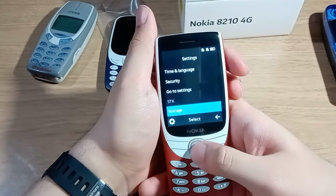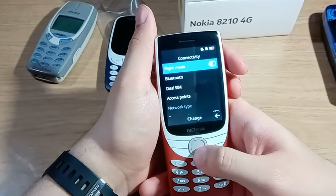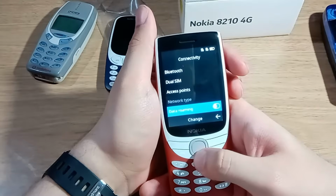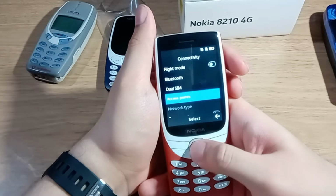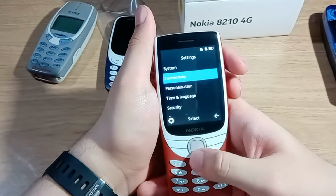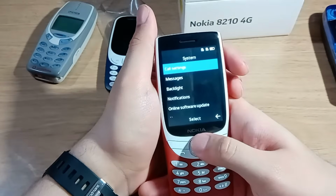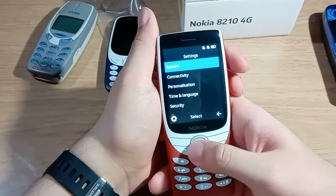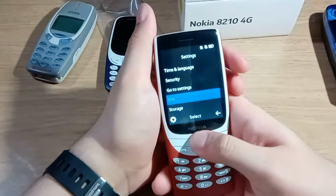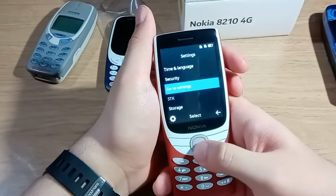STK, what's that? Storage, power saving mode, system connectivity, flight mode, Bluetooth, GeoSIM. It's got Bluetooth. That's good. Access points, emergency calls only, network type, system, call back, online software update. That's going to be a bit of a bugger. I can't use Wi-Fi on this thing. Obviously, I don't think I can. Select options. Yeah, that's going to be a bit annoying.